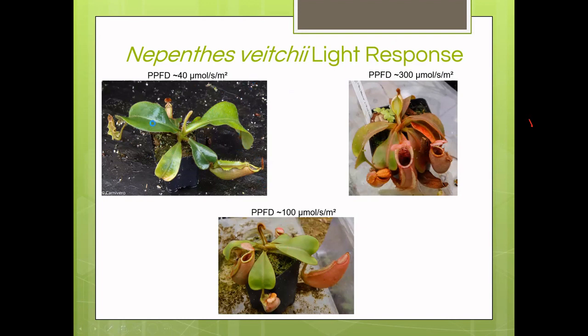I found that if you grow them in lower light, the leaves tend to be larger in ratio to the pitchers. If you increase the light a bit, you're going to get larger pitchers. Leaves will stay relatively the same size as before, but if you get all the way up to something like 300 PPFD, like the one on the upper right, you're getting situations where the pitchers are very colorful and large, but at the same time, you're getting some leaf shrinkage just because they don't need as much surface area to get the amount of photons that are required for photosynthesis.